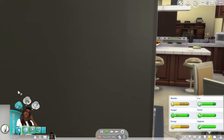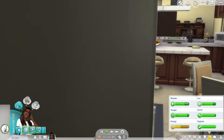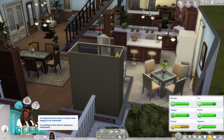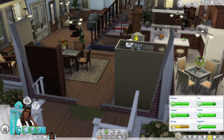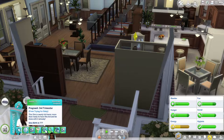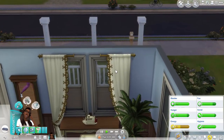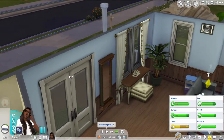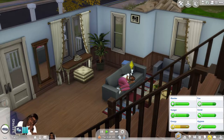I don't know, I've been getting those random money when I'm playing the game. I'm not mad at it, but it's kind of cheating, and I don't know where it's coming from. Wash your hands, baby girl. And then we're gonna take a nap, because you know she's pregnant. She needs naps. We just need this baby to come. After you take that nap, we're gonna resume this. Oh, someone's calling us. Teddy, we just needed a baby.